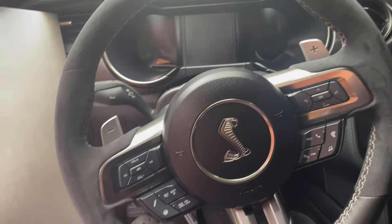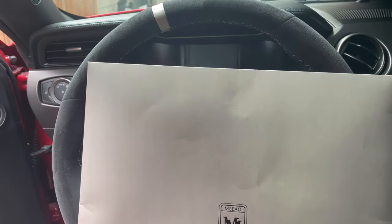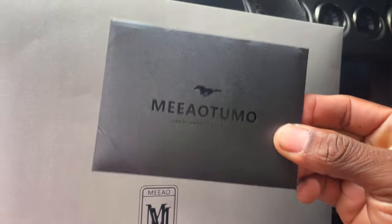All right, y'all, so we're in the Shelby, man. I actually ordered something from Amazon from this company, and it came in the other day. I honestly forgot that I even ordered this. They sent me this little gift. I still gotta figure out what this is exactly, but we got some carbon fiber for the interior.